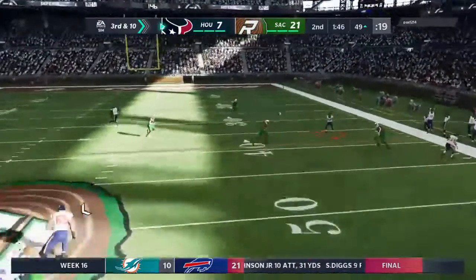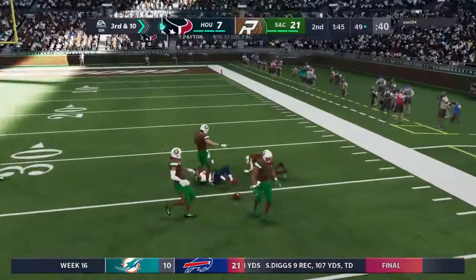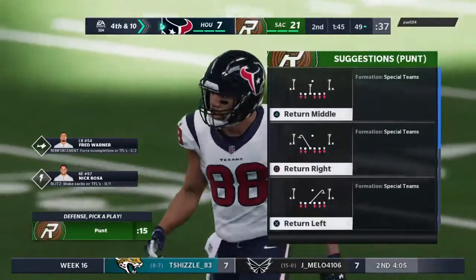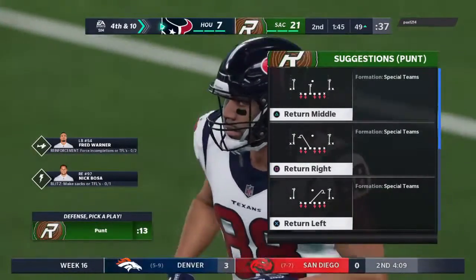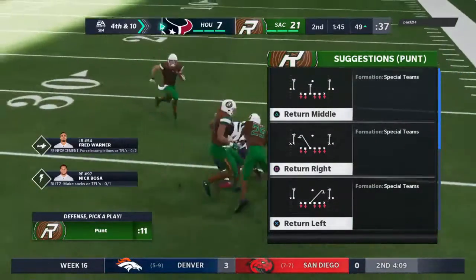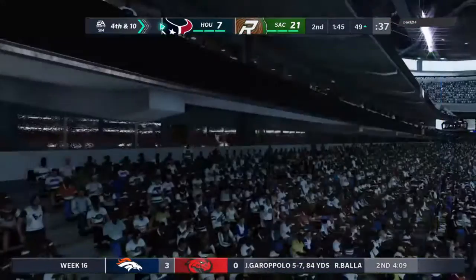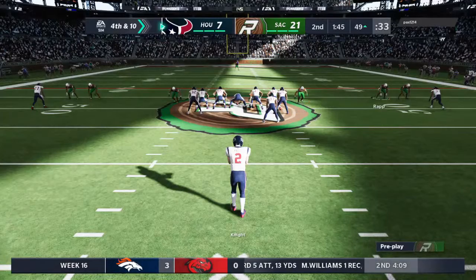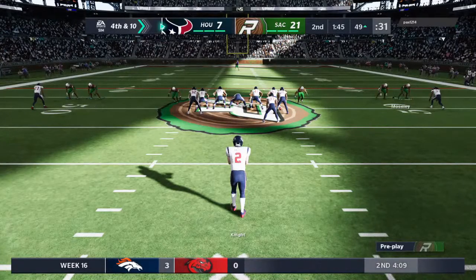Operating from the gun, Peyton. And the throw there going to be incomplete. They went with the dime look that time on defense, just flooded the field with defensive backs, blanketed everyone, took away all the passing angles, thus the incompletion. The Texans send the punter out, as he should be able to pin him back deep here with his first punt.